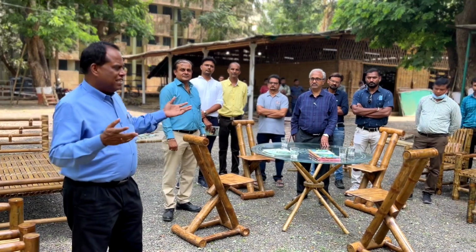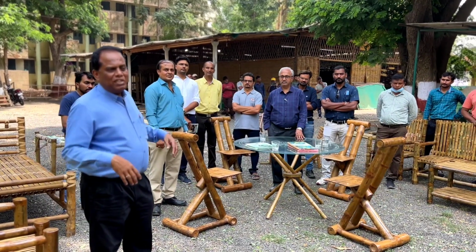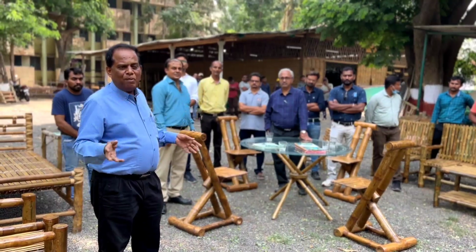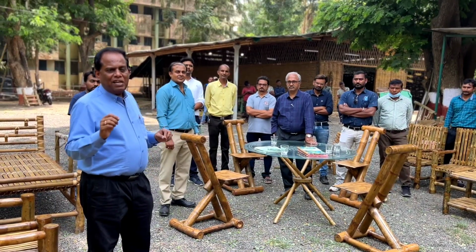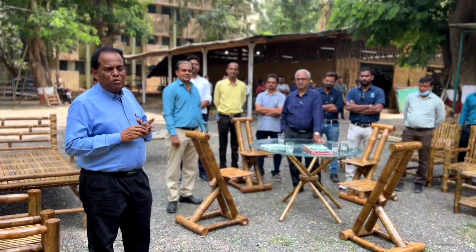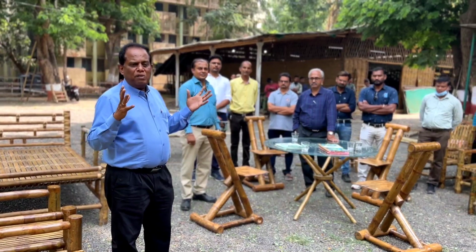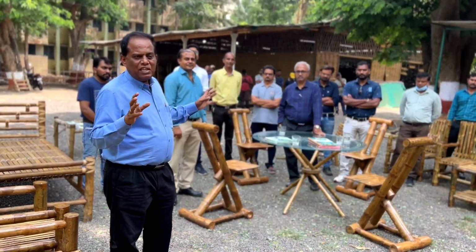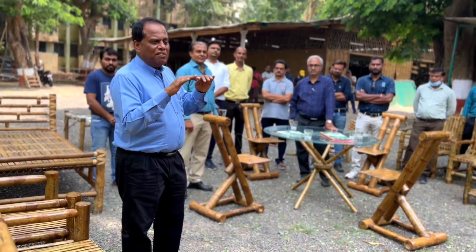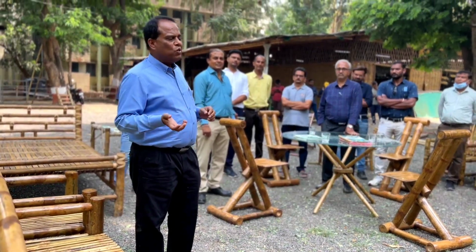The only thing is, this has to be established in the form of a decentralized approach. Once the decentralized cottage industry is developed as bamboo-based, definitely bamboo growing farmers in the country are going to benefit. And through bamboo, we are going to develop large-scale skill development in the country. Several people can get employment opportunities. More than that, this also extends a greater scope, not only for consumption within the country, but also for exporting to the rest of the world as well.